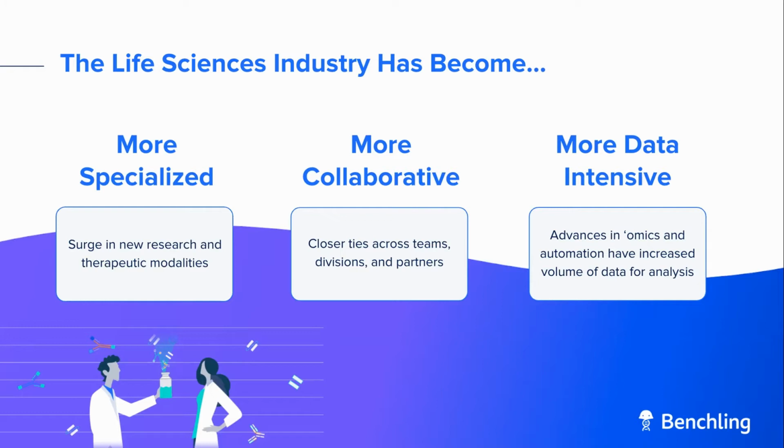One way companies have helped drive this acceleration is by increasing their degree of specialization. There is an ever-increasing number of research and drug modalities being pursued right now that help treat disease in new, more targeted ways. The therapeutics landscape used to be dominated by small molecules and monoclonal antibodies just a few years ago, but it is now much more evenly distributed across newer modalities like adoptive cell therapies, antisense oligonucleotides, and more, but also an emerging category of hybrid modalities like antibody-drug conjugates that blur the lines between small and large molecule research.